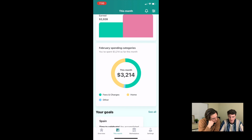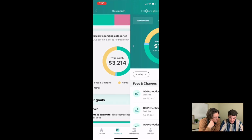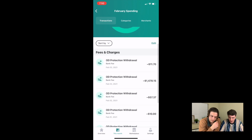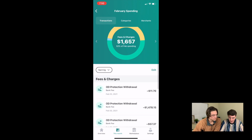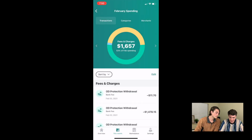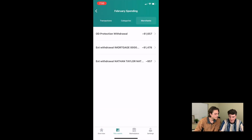It is pretty report cardish. So it doesn't control it a whole bunch, but it just gives you a very good visual aspect of it. And it has another little categories just showing you where all your money went and which category it goes to. You can sort that to newest to oldest or the amount, different categories, and where you put that money.